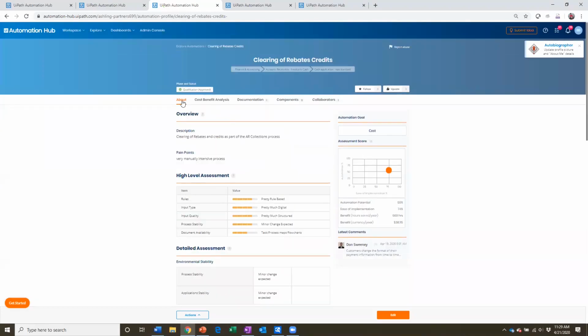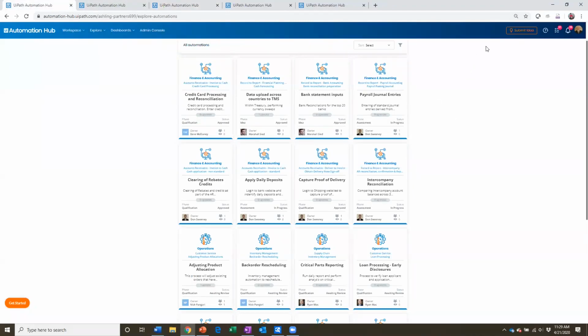You can also see we're in the About section of this process. There's also details on cost-benefit analysis, documentation, the components associated, and collaborators. And I'll show more detail on this a little bit later, but just wanted to provide a little bit of visibility. So what I'd like to do is just show you what this submit idea works for the high level entry of the process details.